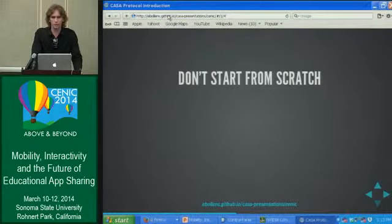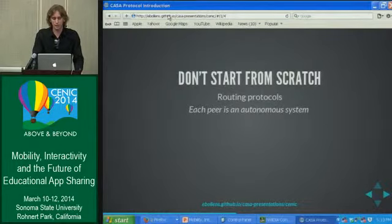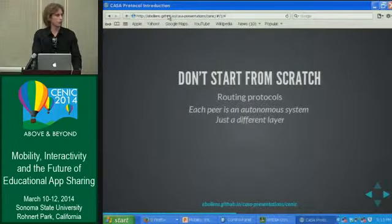So as we look to create CASA, we don't have to start from scratch. Instead, we can look at something like routing protocols. In external routing protocols, each peer is an autonomous system that makes local decisions that suit their business model, their users, who's paying them in most cases. It's roughly the same concept we're talking about here. The only difference is instead of talking about which routes I'm willing to serve, I'm talking about which apps I've found that I'm willing to vouch for. It's just a different layer of the network stack.